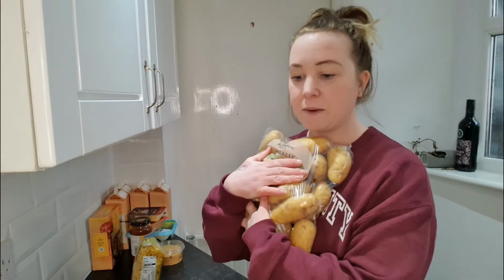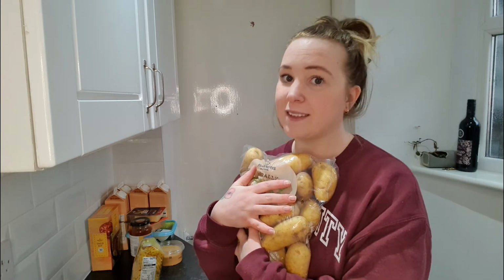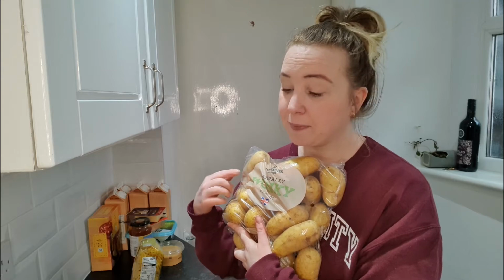Potatoes. So these were meant to make the homemade chips for tonight, but they will come in handy for the curry tomorrow, and I'll be making homemade chips to go with the tacos as well. Potatoes are just such an easy way to fill us up, and they're really cheap, and these are wonky as well, so it makes it even cheaper. They're full of fibre as well, so they really do fill you up. Potatoes are always in my cupboards, and I probably will buy them every single week. We do go through them very quickly in this house.